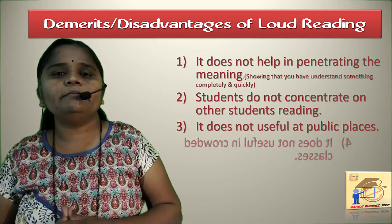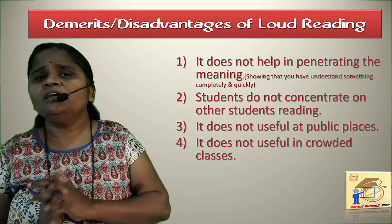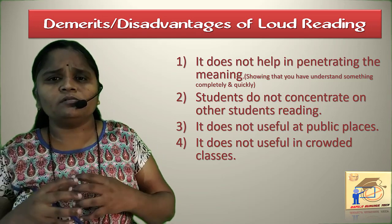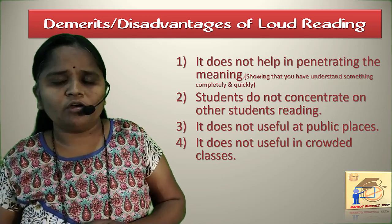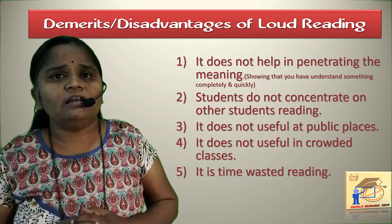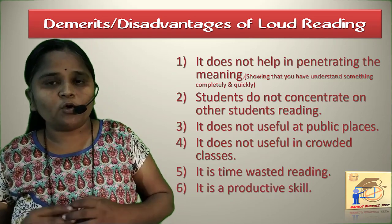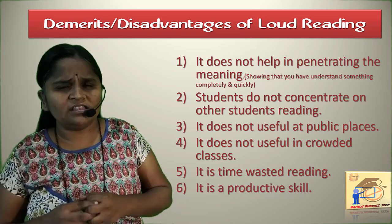The next demerit is that it is a waste of time. When we read loudly, it is time-wasting. The last demerit is that it is an unproductive skill, because it produces sound. These are the different demerits of loud reading.